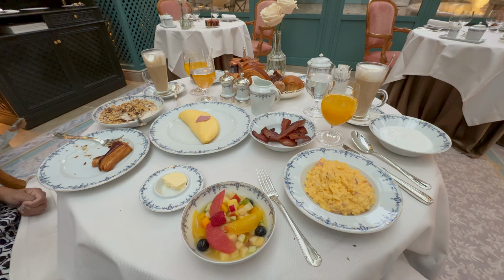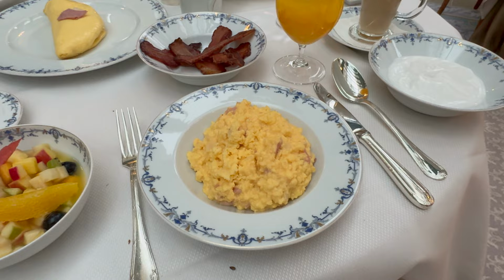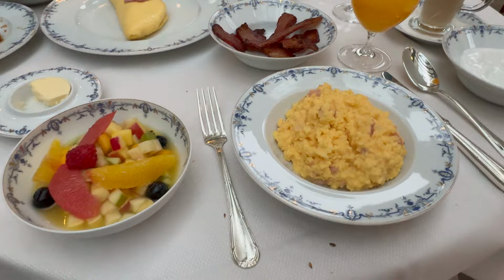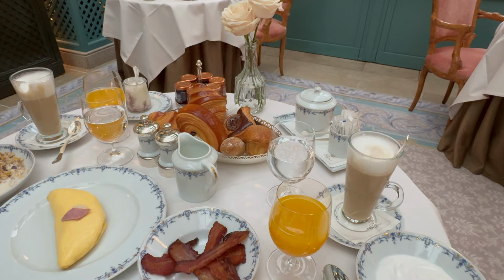So we've got the main course for breakfast. We've got some eggs, scrambled eggs, bacon, fruit salad, coffee, and a breakfast. Breakfast at the Ritz.